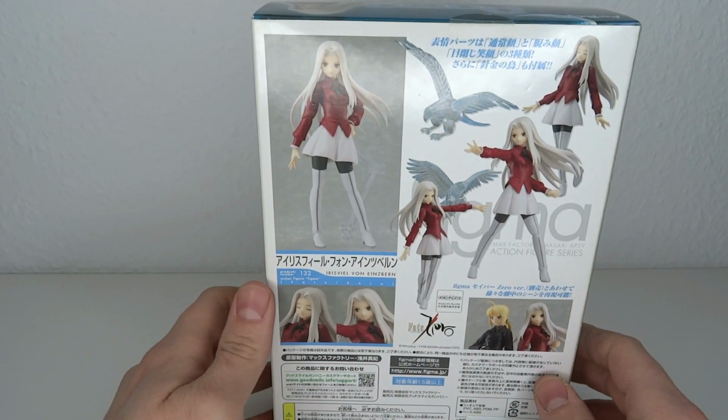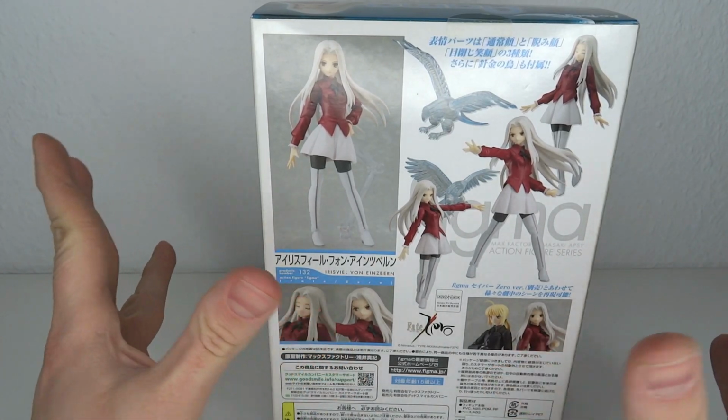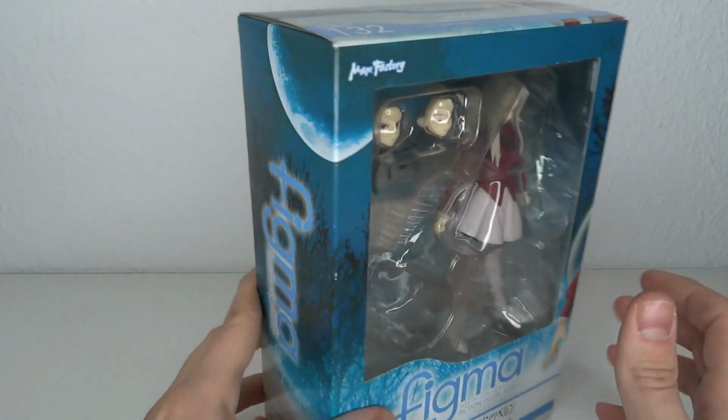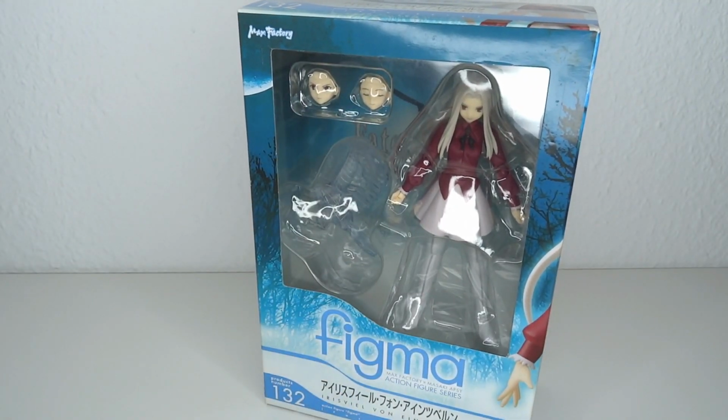I like the pink hair. The design, it is somewhat plain, but it looks cool. It's the boots and everything, and she has the bird, so I want to see what this figure is all about.